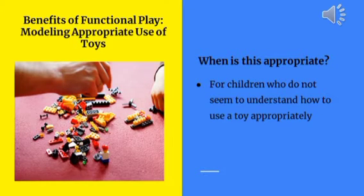So, now that we have discussed examples of how functional play can be modeled for desired behavior or outcome, let's discuss several instances for which functional play is beneficial. Functional play is beneficial for children who do not seem to understand how to use a toy appropriately. Children typically begin more in-depth exploration of toys between the ages of 12 to 18 months.